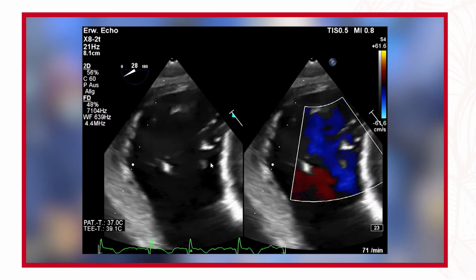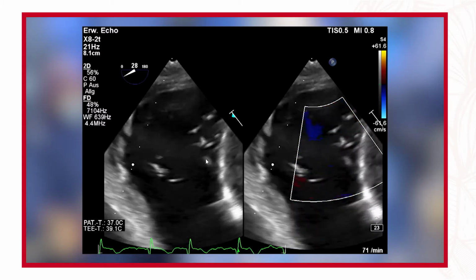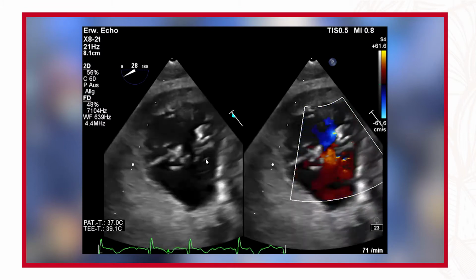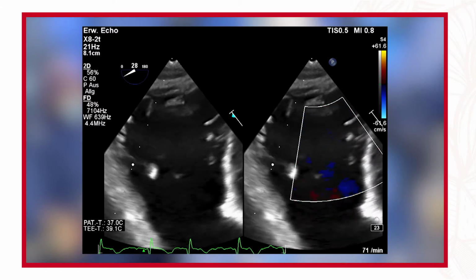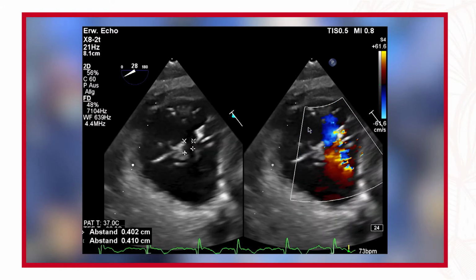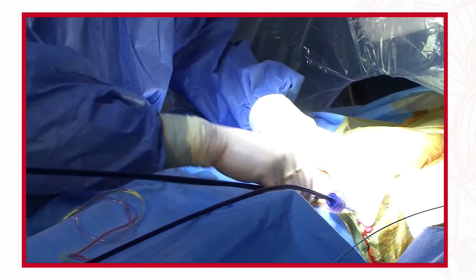Now the treatment plan was to treat this tricuspid regurgitation with two devices, one in the connection between the septal and the anterior leaflet, and a second device between the septal and the posterior leaflet. You see the measured gap sizes, which were around 4 millimeters. This is already in the procedure.